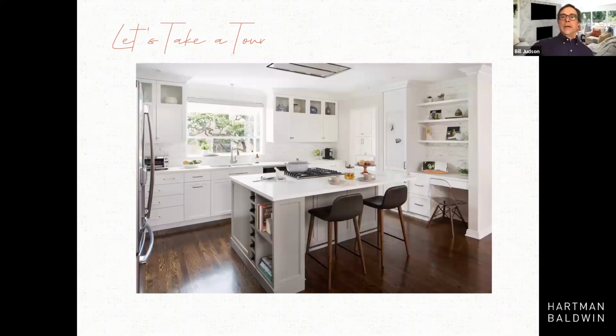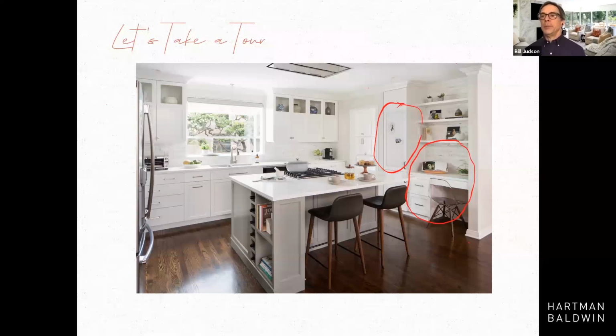There you can see that fun magnetic board. Nice little planning desk here, right? We all still need places for our iPad and a place to charge our phone and put our things, maybe some photographs, all that good stuff.